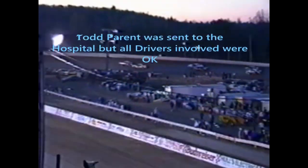And the rest of the field piles in on the back chute. We got a whole bunch of cars involved over there. We'll get a report on drivers and cars just as soon as we can. Cars starting to pull away. The 60 John Hughes, with the number 8, 145 of Donnie Denyu, to 57 of Rick Ingersoll, the 273 of Dave Strebel. And we're ready to go back to green.